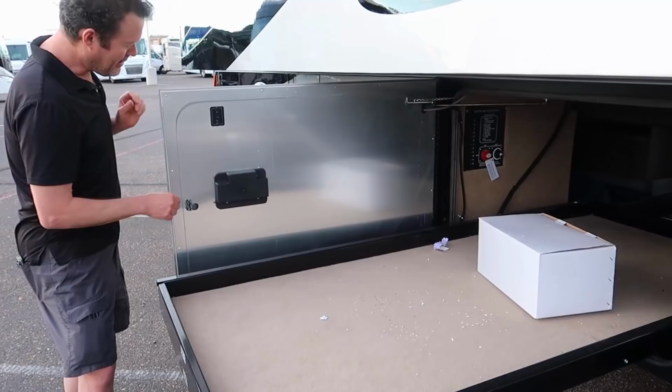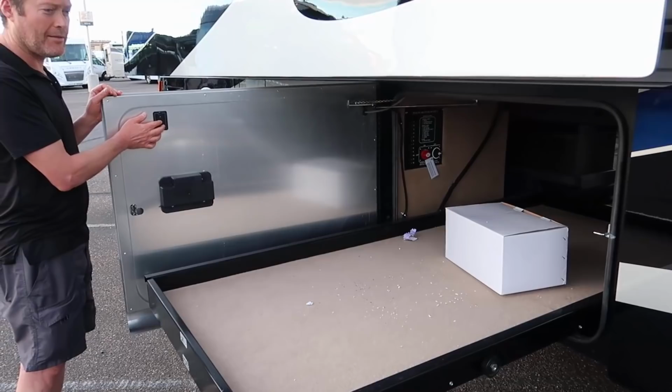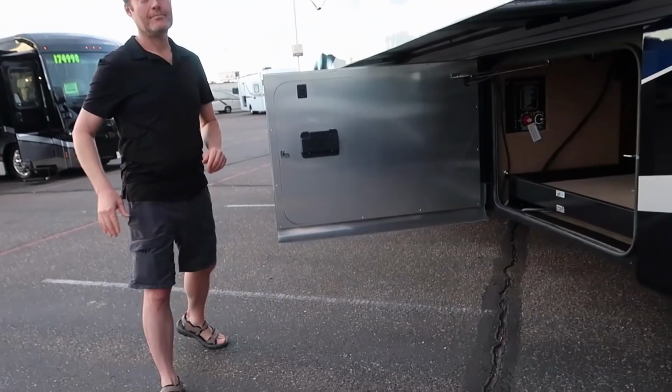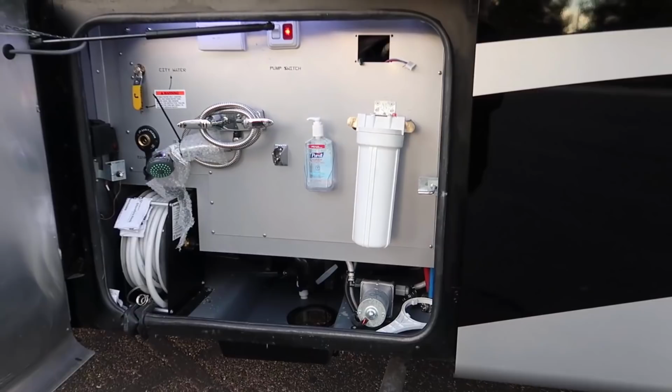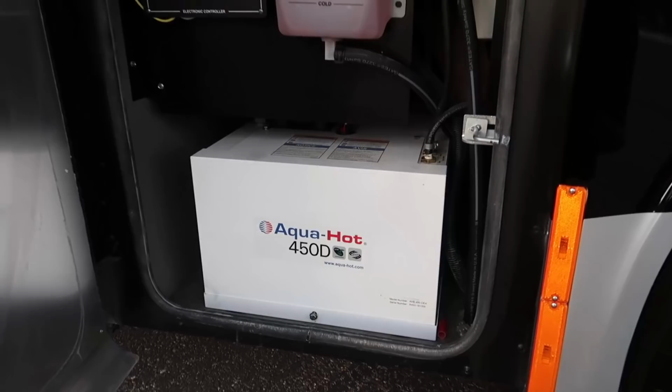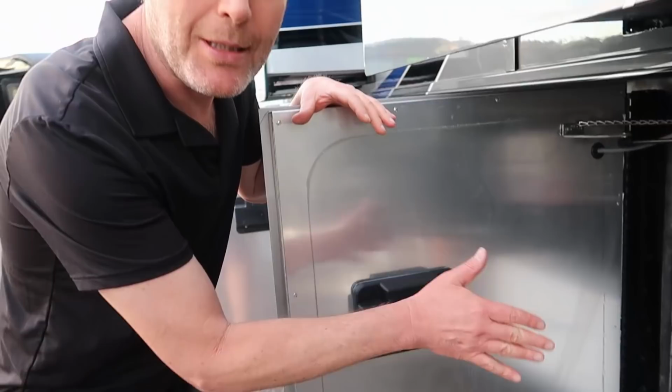Okay. Oh, so in or out. That's what he said. Outdoor shower. Oh, yeah. Got your little Purell right here. That was probably a continuous hot water heater here, which is something that we definitely want.